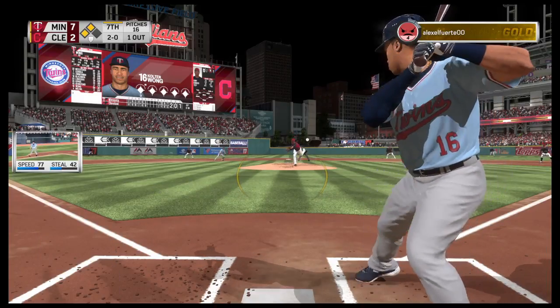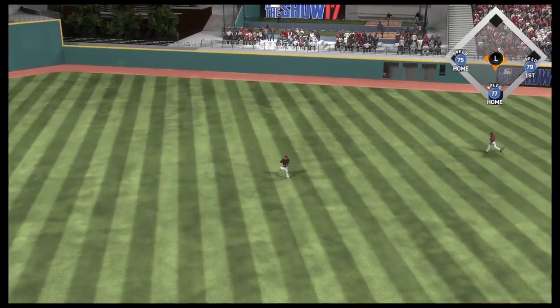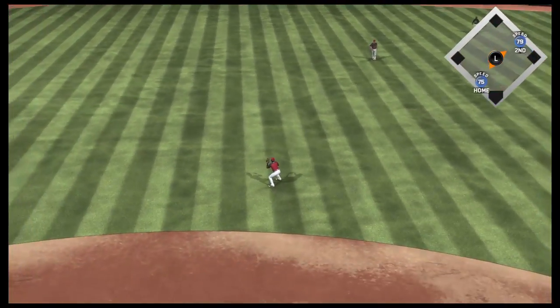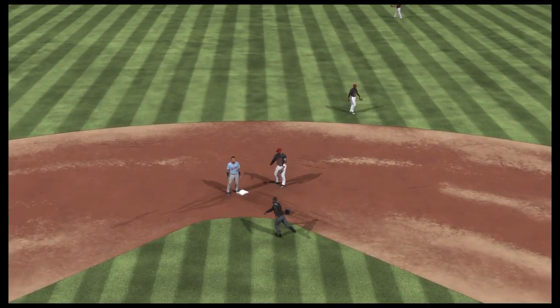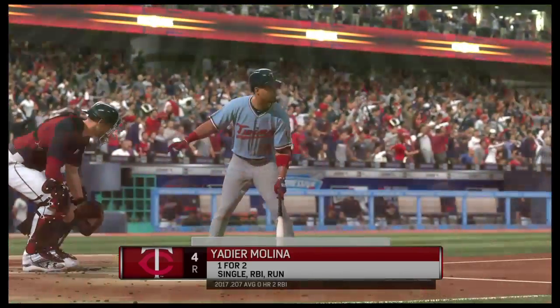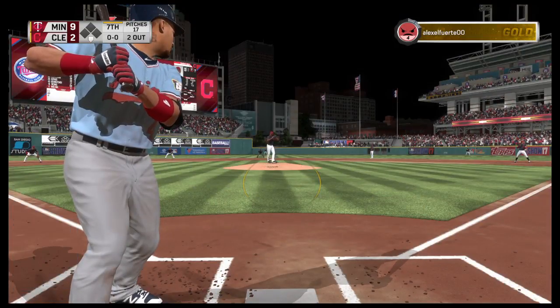2-0 pitch on the way. Line drive to center field. That's in there, base hit. In to score the runner from third. The relay, and the second run will score. It's now 9-2. And he is thrown out trying for the double, but he'll get credit for two RBIs here.